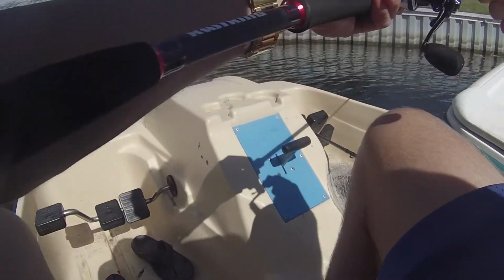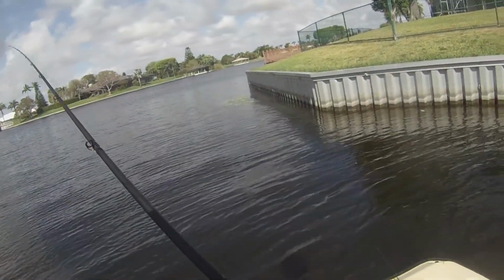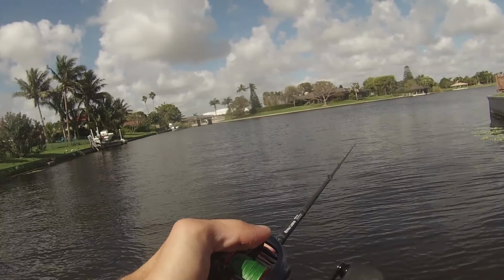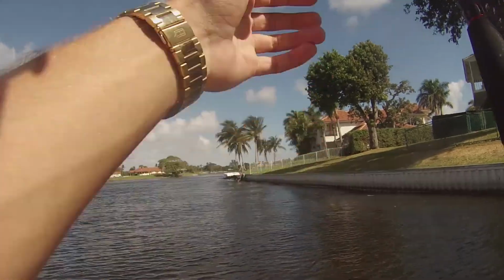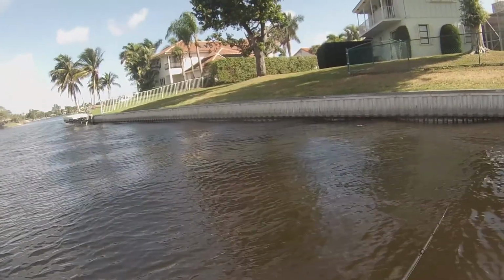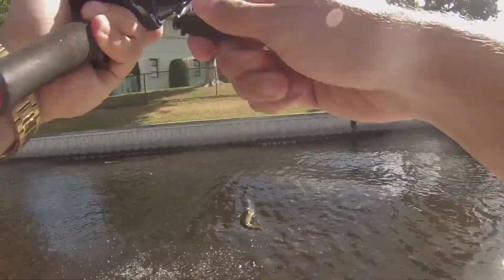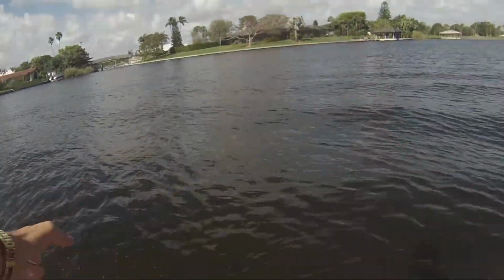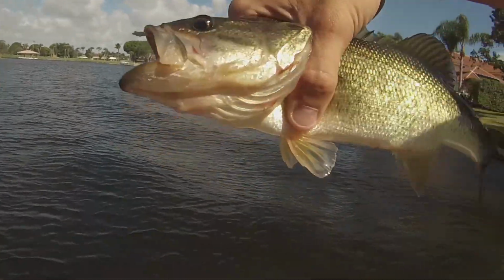Ooh. Something just swiped at it right there, right next to the boat. I think this bait does a pretty good job at imitating the shad. Ooh, that guy hit it right next to the boat. On the sluggo, and the little jig head there. I think I'm using like an 1/8 ounce right now.